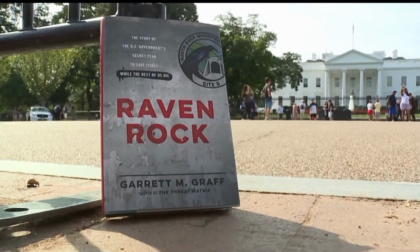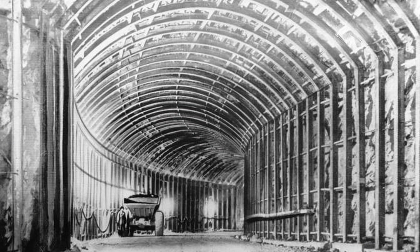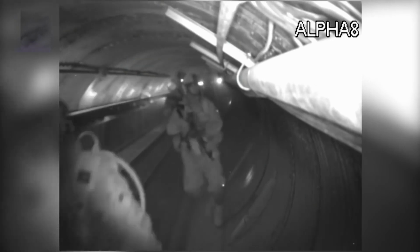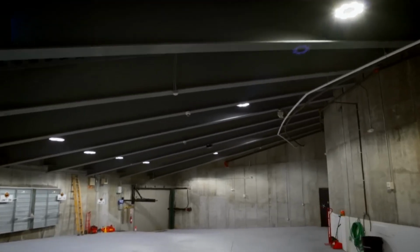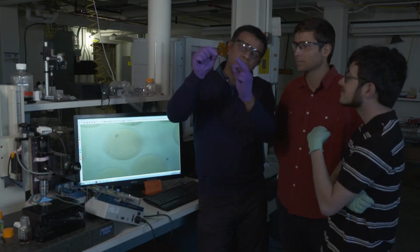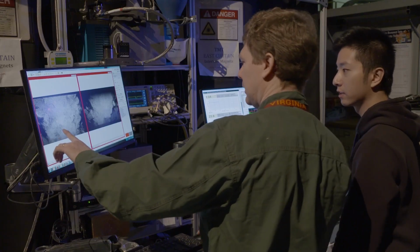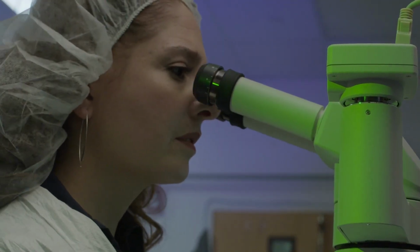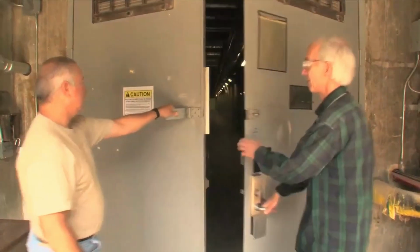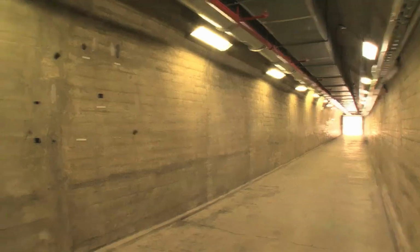You might have heard of the Raven Rock Mountain Complex, Site R, or the underground Pentagon. It was constructed during the Cold War as a backup command center for the Pentagon. Aside from having underground military bases and command centers, some secret research facilities are under your feet in the US. For instance, the Los Alamos National Laboratory in New Mexico is an underground research center for weapons development and nuclear technology. The LANL seems above ground, but a few know it has underground facilities for classified research.